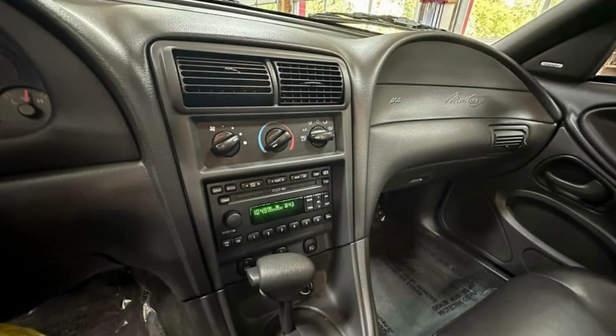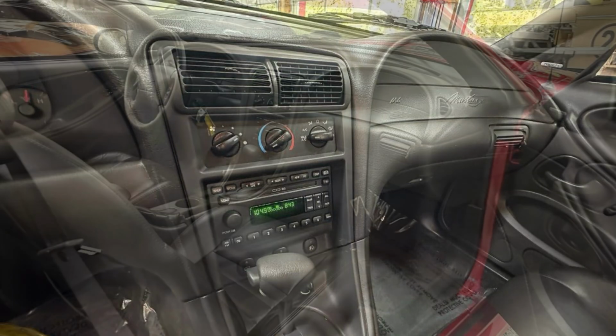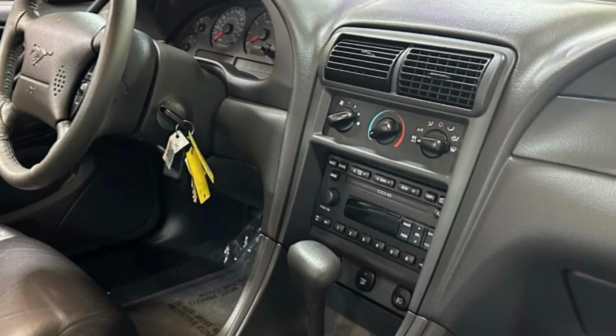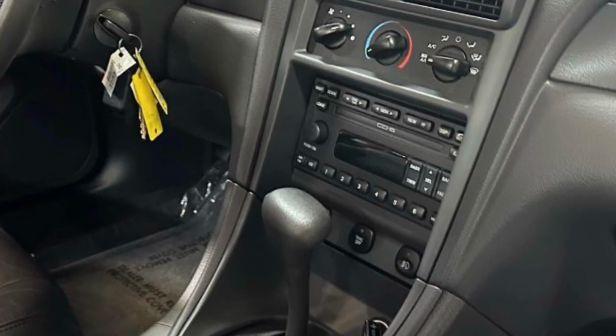And so here's a little more look at the dash and the interior. 6-disc Mach 460 audio in there. And so very good looking car. Most Mustangs of this generation are pretty worn out by today, and it's very rare to find some that are in this good a shape. So it's nice to see them, and it's hard to believe they all started out this way.